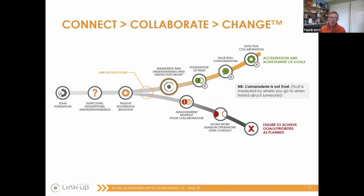If you measure trust by where do I go to when something goes wrong? Do I still trust you then? Do I assume positive intent, which is not easy to do? And that's why it's game changing. But it always has a profound effect. It's like going to the gym. It's not always easy to go to the gym and work out, but it always feels good when you've done it. Same with assuming positive intent.